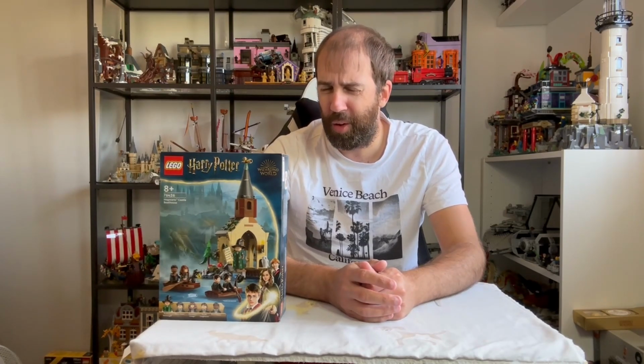Only a few days now to go until I go to the Lego store to get September's releases. I really cannot wait for the Burrow. I'm going on a bit of a Harry Potter spree at the moment, and a Harry Potter build session. So I'm just building the Hogwarts Castle. I will be building the Burrow when I get it soon. So yeah, I can't wait for that.